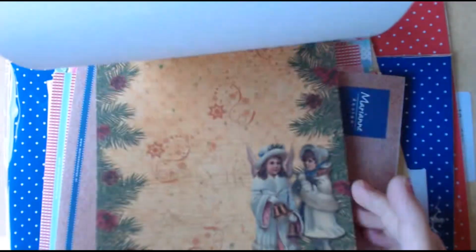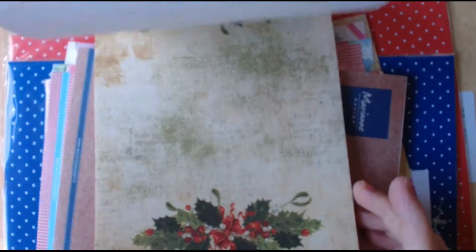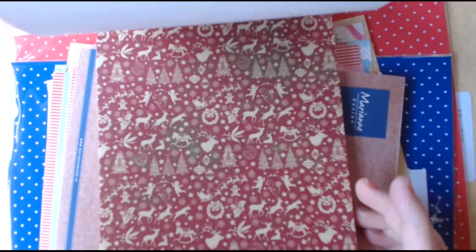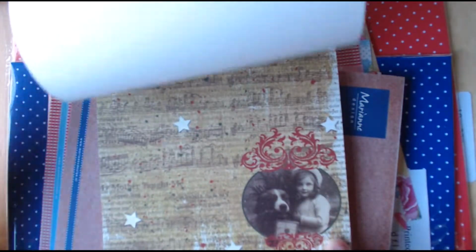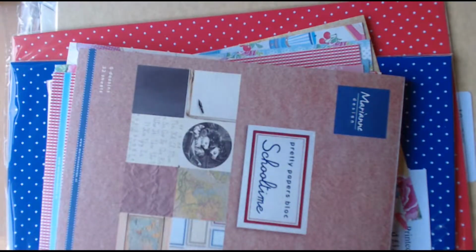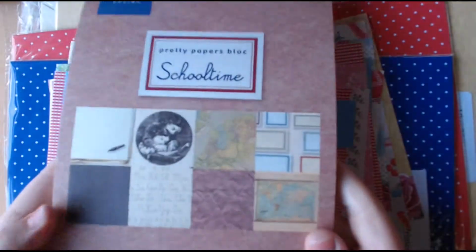These are nice and distressed. And obviously you've got those lovely vintage images on each one, and this is my favourite image with the dog. So that's those. This one is school time.